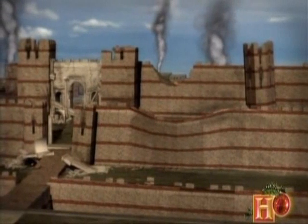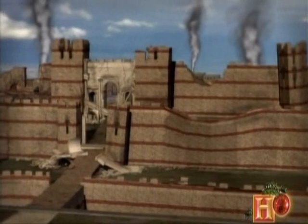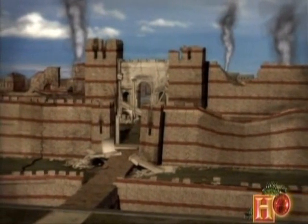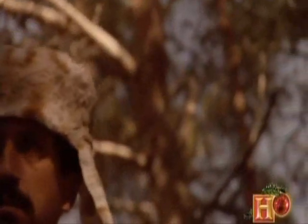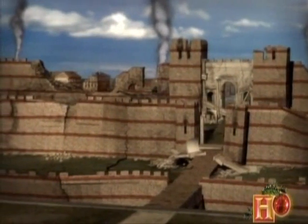In 447 AD, a series of catastrophic earthquakes rocked the city, far worse than anything Byzantine engineers had anticipated. It was the opportunity Attila had been waiting for. 57 towers were leveled by the tremors, leaving the city unprotected. Attila's army was once more on the march, threatening Constantinople.